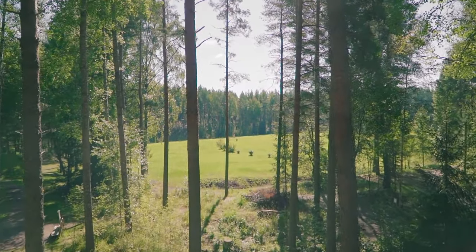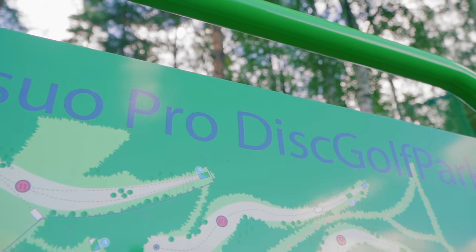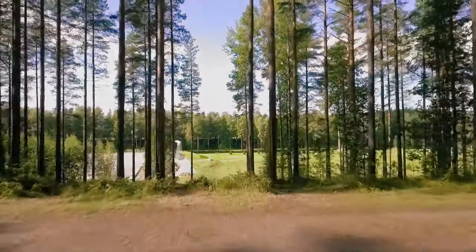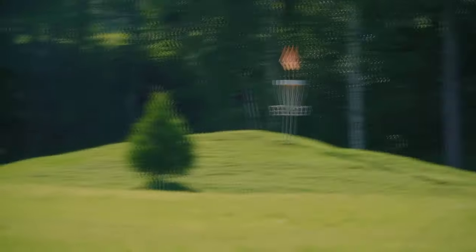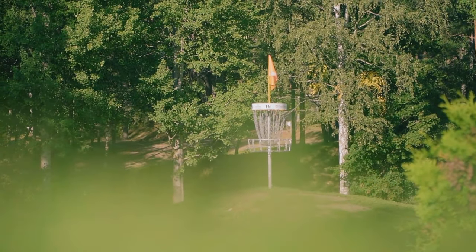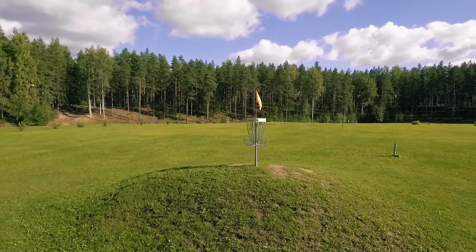This is the pro layout. It is 2608 meters long, par 64. The par result here gives you an approximate 975 rated round. The pro layout is ideal for championship level tournaments and for those who are up for the real challenge.